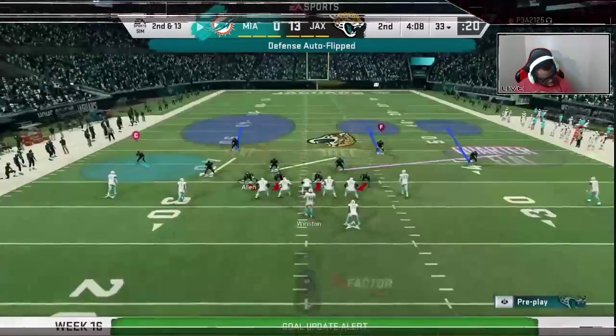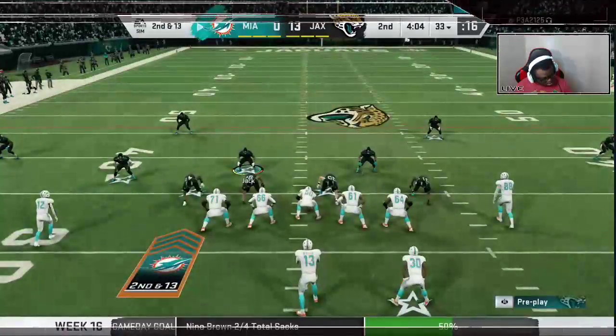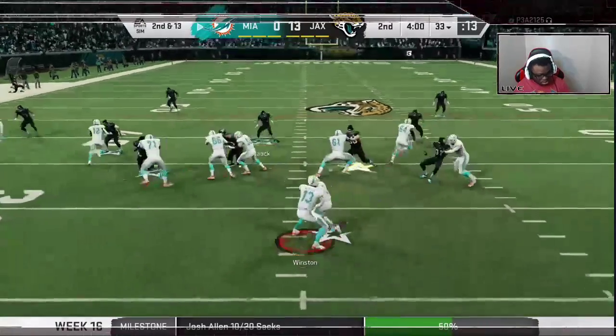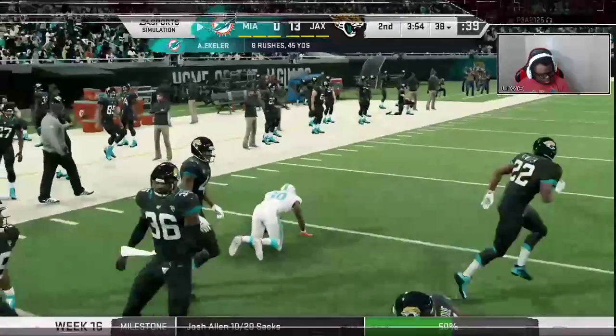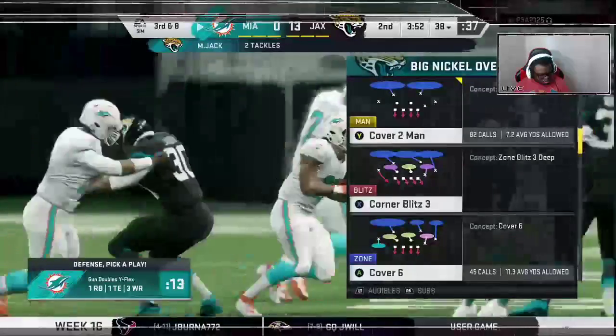Ready? Come on. Sunday. White 25. 49. Check 49. Check. Out of the gun, Ekeler running it. It'll be a 5-yard pickup there, so from 2nd and 13, they're back to a more manageable 3rd and 8.